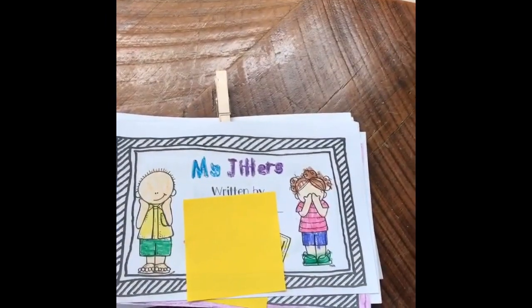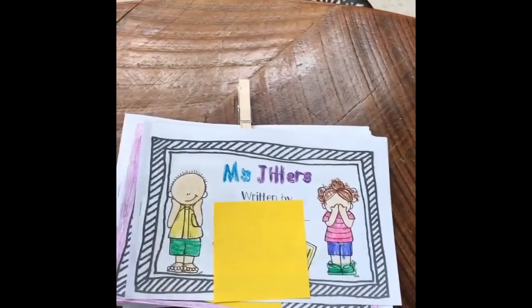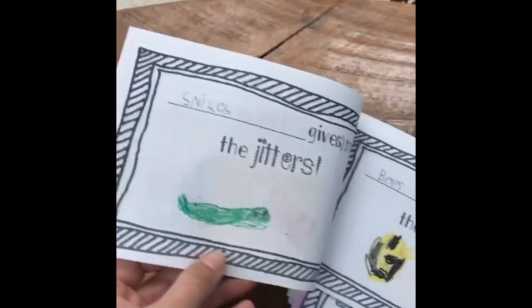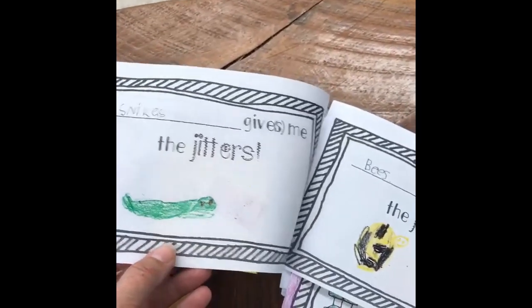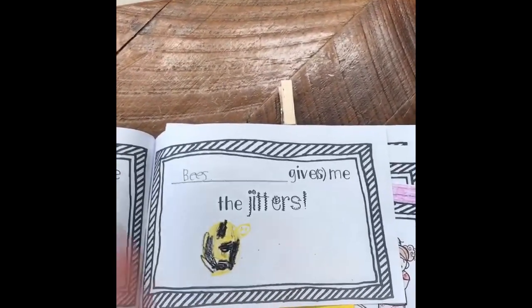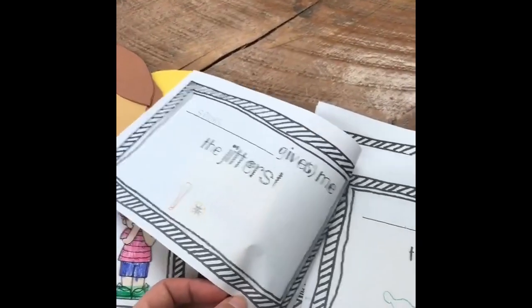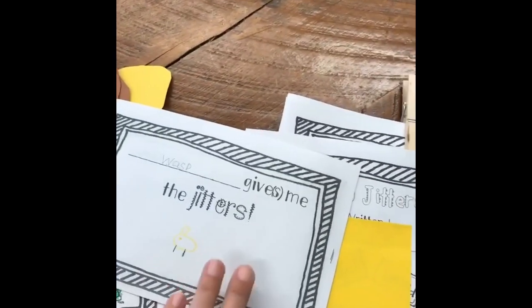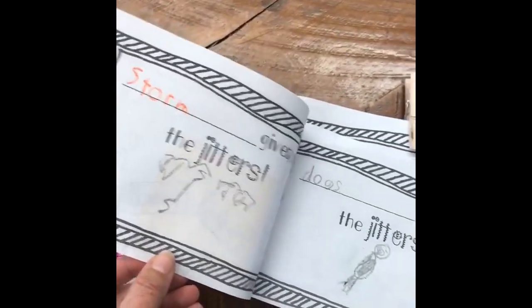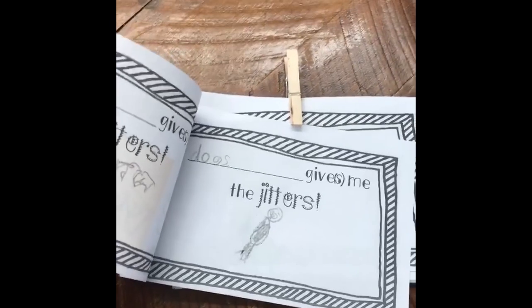For writing today, we wrote about the things that give us jitters after we wrapped them up there. So we made this little book, and it says snakes give me the jitters and bees give me the jitters. We talked about having a picture to match our words. Here's just another one. The student said sports, snakes again. Snakes was popular. A wasp, a storm, and dogs. So they turned out pretty cute too.